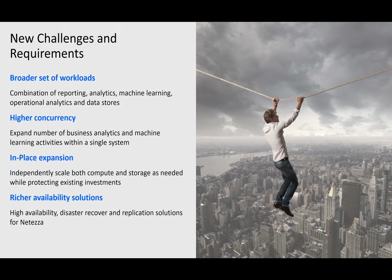But what we found with Netezza customers is that while they really enjoyed the performance and the simplicity of the appliance, they found themselves with some new challenges and requirements that led them to ask for changes to the platform. And we're going to talk today about some of those requirements and some of those challenges and why we are moving to a new platform for our next generation data warehousing solutions. So some of those requirements and challenges we'll talk about here.